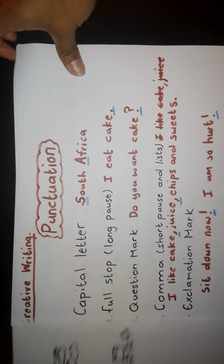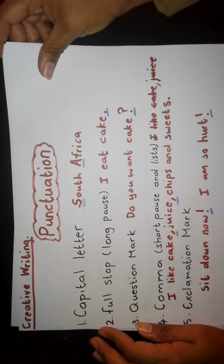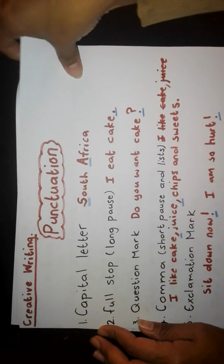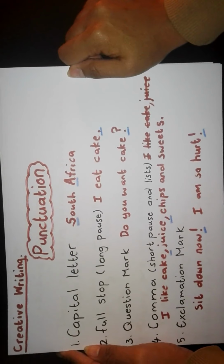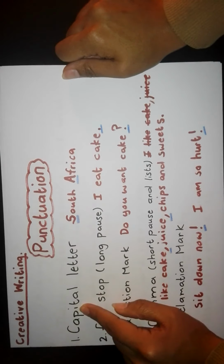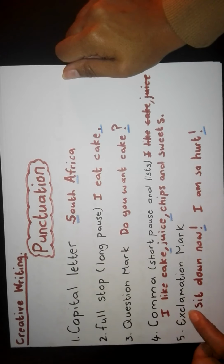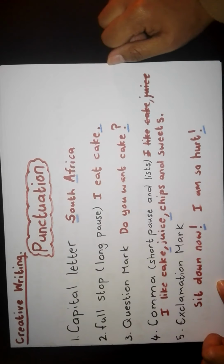Okay. Let's just go on to creative handwriting. So for this week, we're going to be focusing on some punctuation. And we've done this before last term. You should remember that we did the capital letter, the full stop, question mark, comma, and exclamation mark. I gave you some examples here to explain. I'm just going to do a recap, meaning I'm just going to do it again so that you remember.